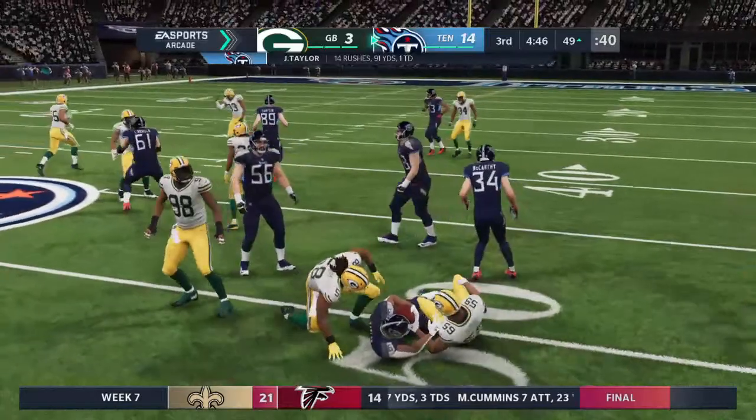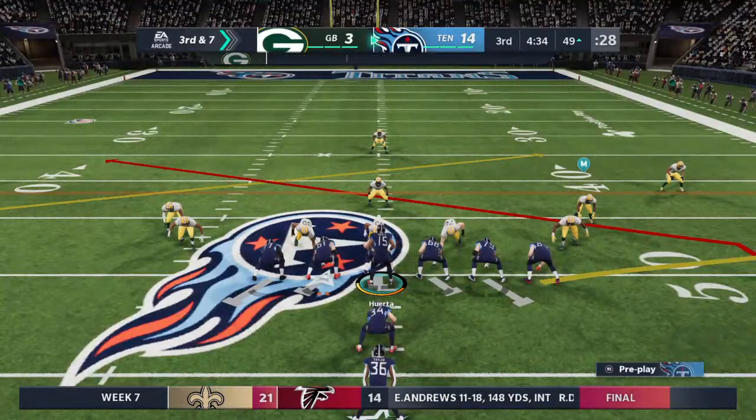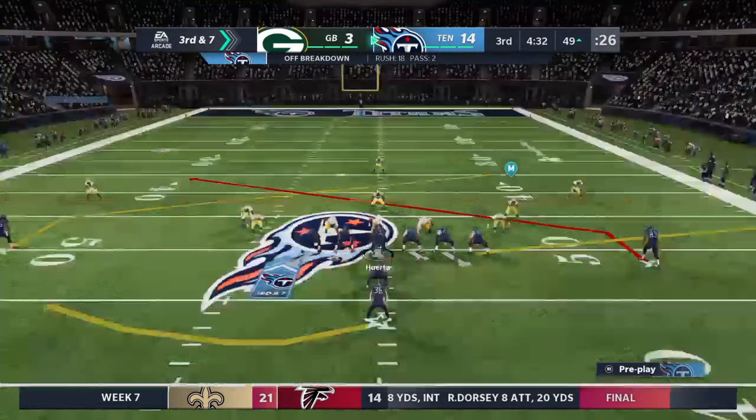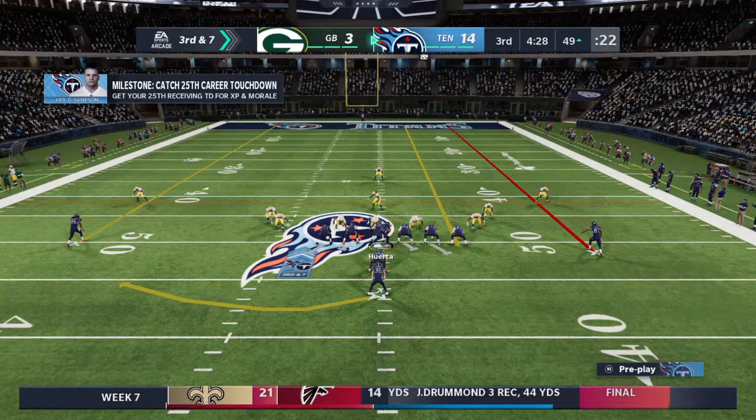Looking for a cutback lane, but nothing there as he's met at the line of scrimmage. Brought down right at the line of scrimmage. As usual, the hallmark of a good run defense, linebackers making plays near the line of scrimmage. Absolutely nowhere to run there.